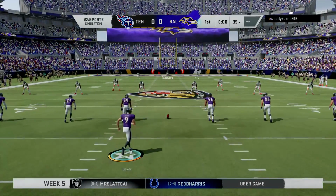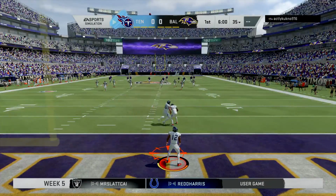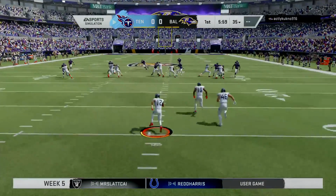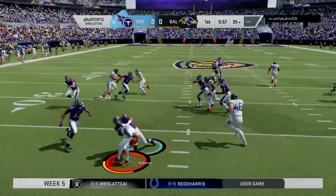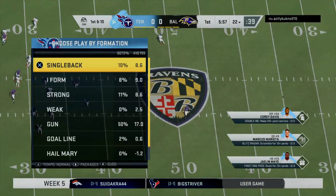The first quarter of the season already in the rearview mirror, and off we go in Week 5 on EA Sports. Fielded about a yard deep. And he'll get it up past the 20 to the 22-yard line.